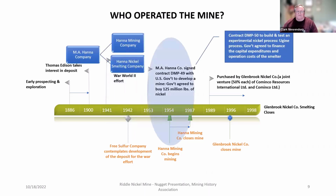Hanna was aware of what was going on, and in the late 1940s, 1949 on up, they were interested in it, and by 1953, Hanna signed a couple of government contracts that allowed them to mine. In fact, the government said that they would build the smelter and help finance some of the capital expenditures. Now, Hanna had to sell to the government at a certain price, and that led to litigation, and we won't get into that. But Hanna produced two companies. The Hanna Mining Company mined the deposit, and then the Hanna Smelting Company took care of the smelting of the ore.